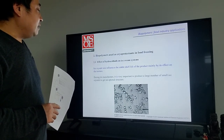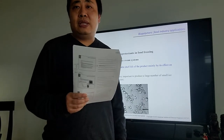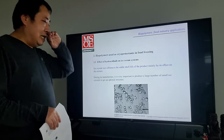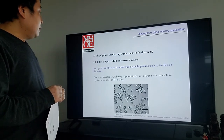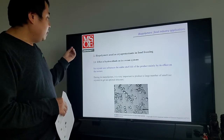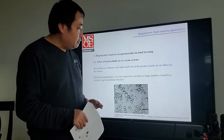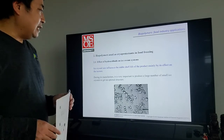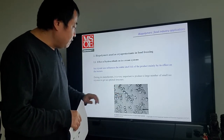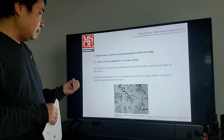So we know for frozen dessert, the quality and shelf life is highly dependent on the ice crystal size. So in general, to get the best quality, you want to form small ice crystals. Here is a picture from a very recent publication from AICHE magazine. It shows a picture of the ice crystals of an ice cream product.